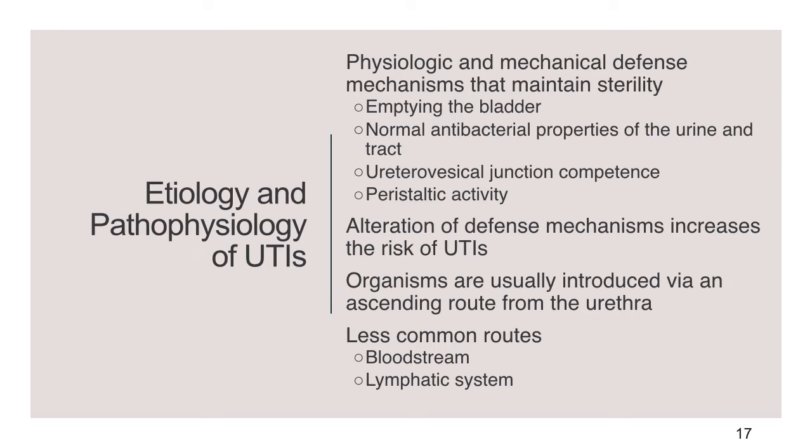The physiologic and mechanical defense mechanisms that maintain sterility of the urine include emptying the bladder, normal antibacterial properties of the urine and the urinary tract, ureterovesical junction competence, and the peristaltic activity of fluid going down and out. So you can see why with VUR, we don't have that constant heading away from the kidneys, and that's why they're more prone to kidney infections.